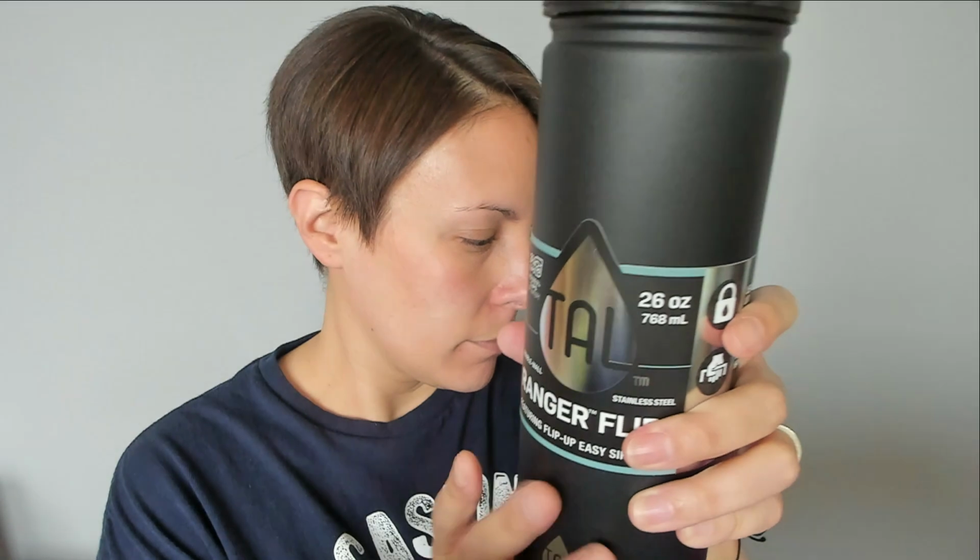And my son, same thing, but his is black. Because it's got to be black or red, right? These are actually cold. It's not even cold in here, but I guess maybe because it's metal. I don't know. Okay.